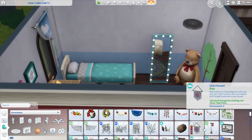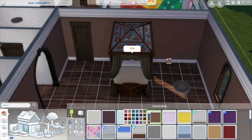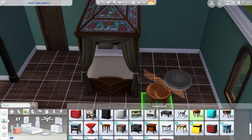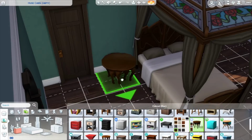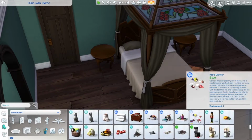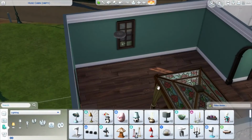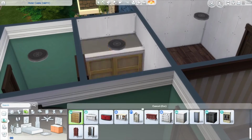I am obsessed with this master bedroom. It has that gorgeous bed from Realm of Magic, which I love but rarely use in builds just because it is so extra. But I felt I had the space in this build, it would work, so I've used it and I think it looks really cool. I'm so pleased with how this room turned out.